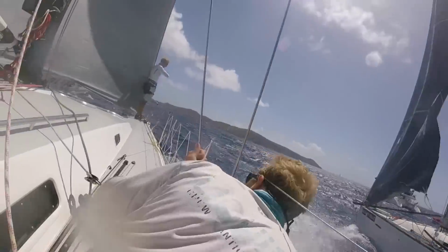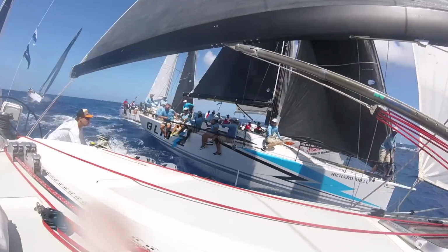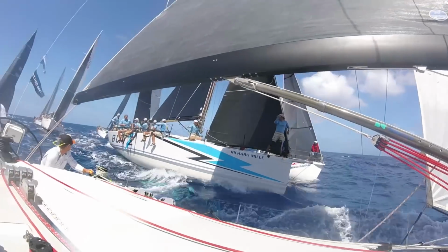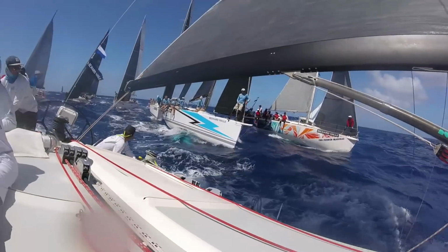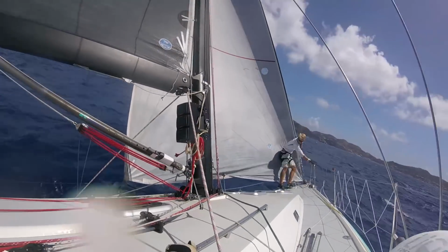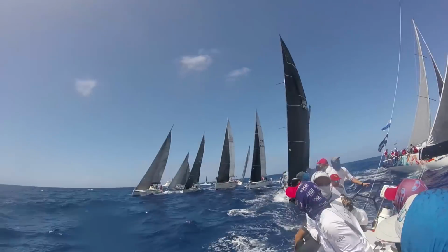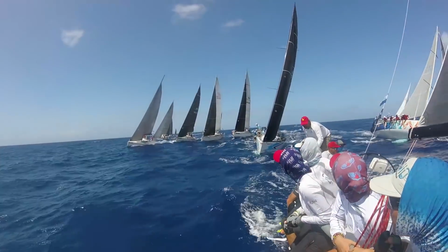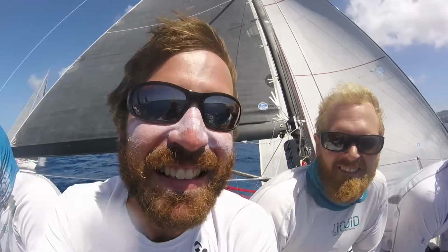At that moment you see all the boats are really close. There are lots of regulations linked with racing. Some boats will have priority, others won't, depending on where the wind comes from. So the start is always a really tight and intense moment. Right there we pass the line, see everyone is getting on the rail, and the race has started. That was an interesting start.